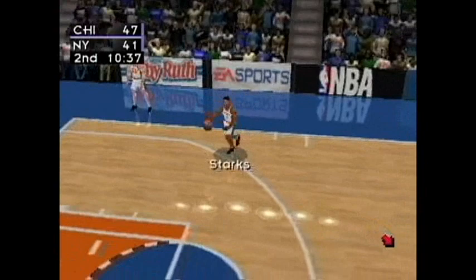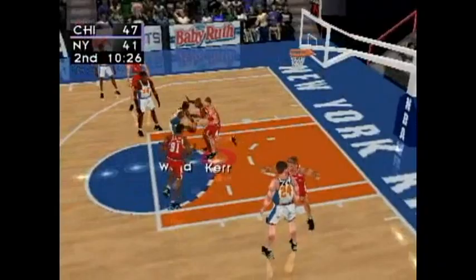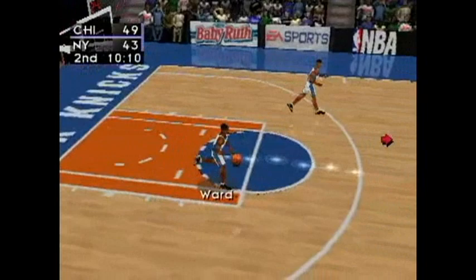Inbound pass to number 3. Ward to Dudley. Ward gets the rock. Oakley with the shot. Nice shot. Inbound pass to number 23. To half court. Kukoc makes the lay-in. Inbound pass to Ward.